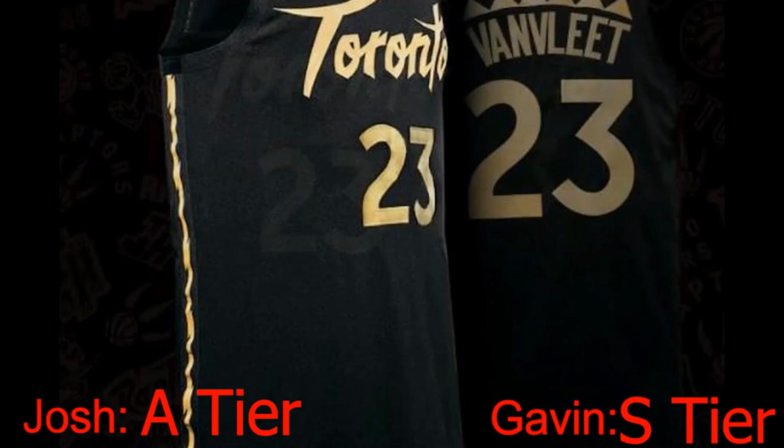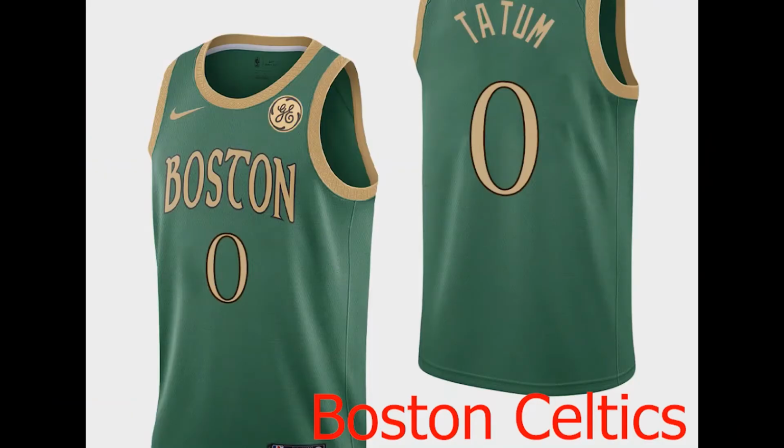And this jersey is just so clean. I thought it was a huge step. I liked where they were going with the black North jerseys last year, and this is just a huge step up. So for me, S tier. Starting off with an S tier. Very, very, very good. Next, we have the Boston Celtics.